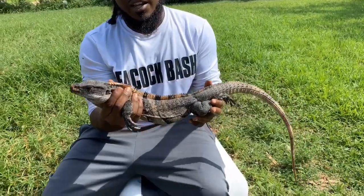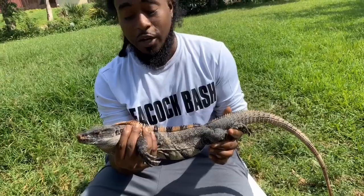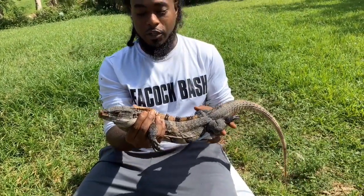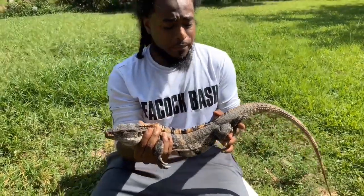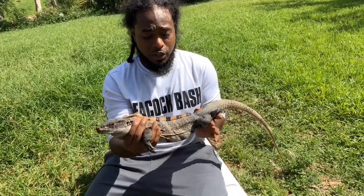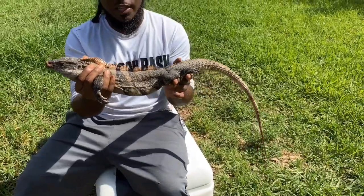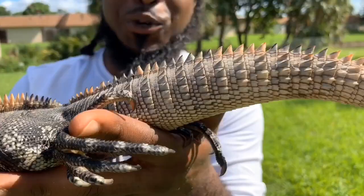As you guys can see, if I never had my glove on, this thing would have probably taken a good sized chunk out of my hand. So remember to always have respect for Mother Nature. If you see one of these, most likely it's gonna run from you, but that's not the case with every last one of these, especially the big males. So guys and girls, keep your kids safe, keep them away from spiny tail iguanas because they can pack a punch. And as you guys can see right here, this tail is also no joke.